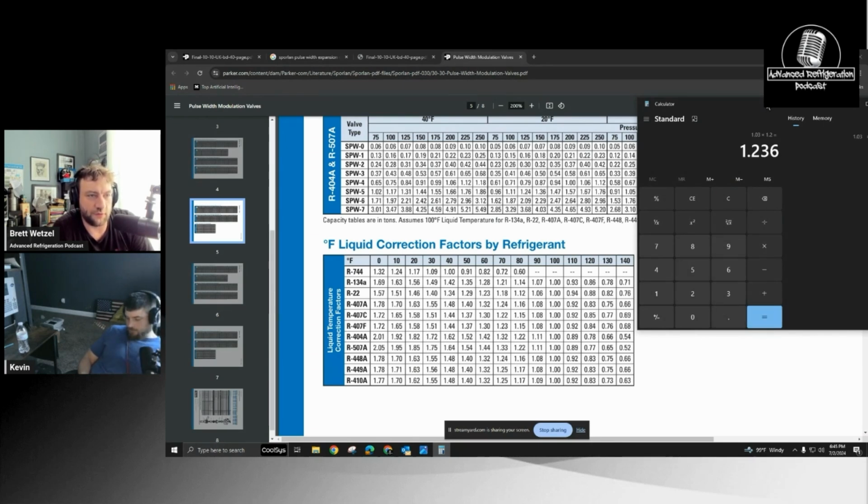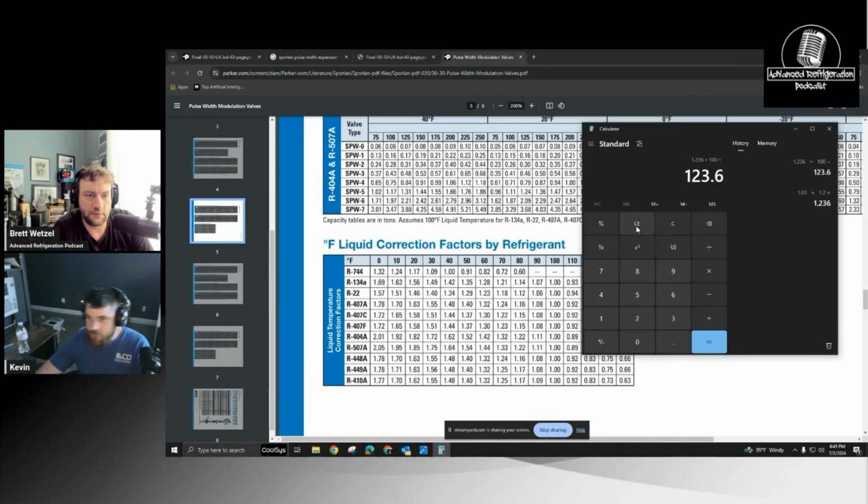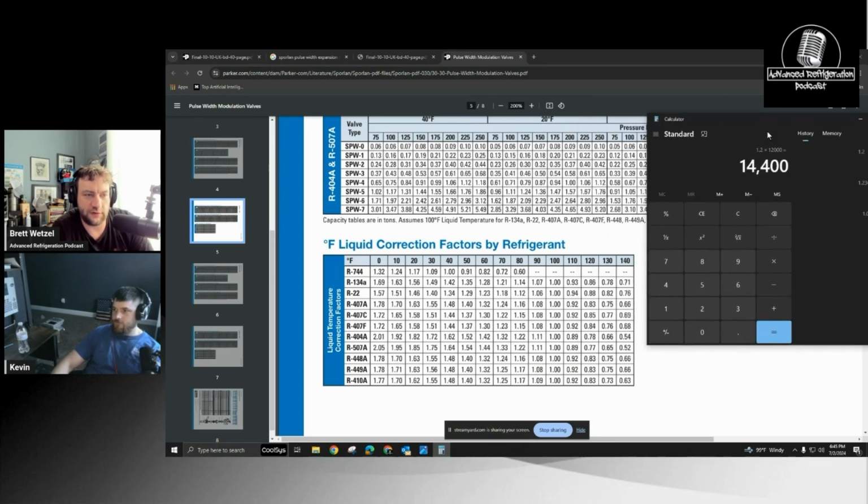So now that valve is 1.236 tons. How do we convert that to what we need to? Multiply it by what? Times it by 12,000. 1.2 times 12,000 equals. So now we have 14,400 BTUs. So you can see the cooler the liquid, the bigger the valve appears.